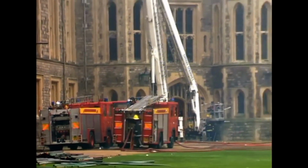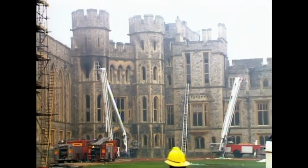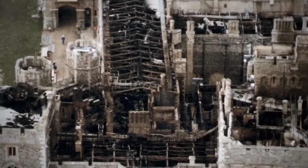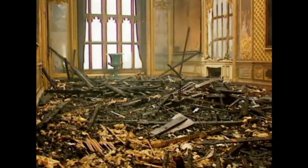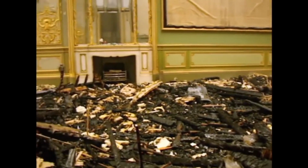The blaze took 15 hours to bring under control. What had started as a small electrical fire in the royal chapel had spread outwards into two of the palace towers and totally destroyed the iconic St. George's Hall. In total, 115 rooms had been completely destroyed. It was so dramatic and so terribly sad.